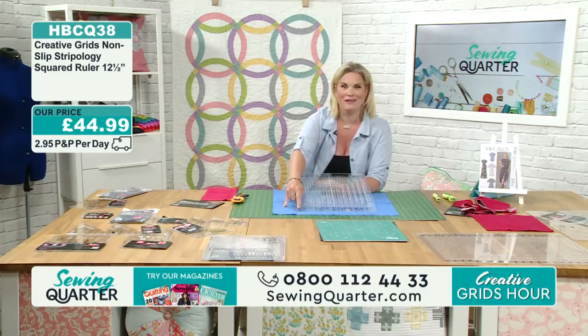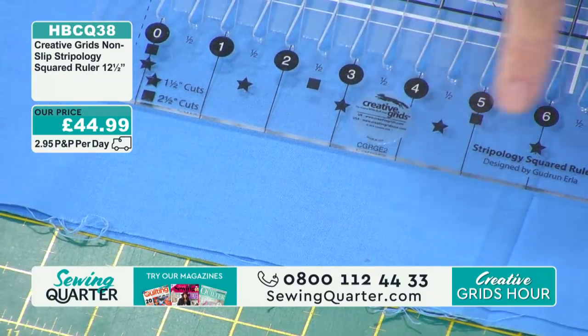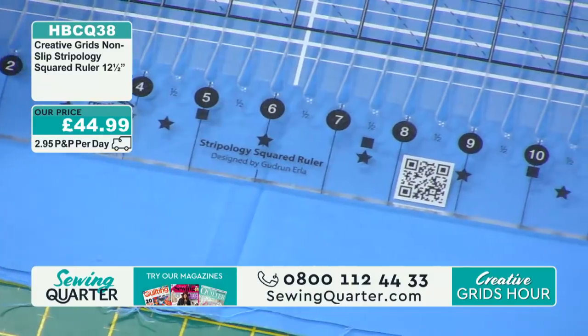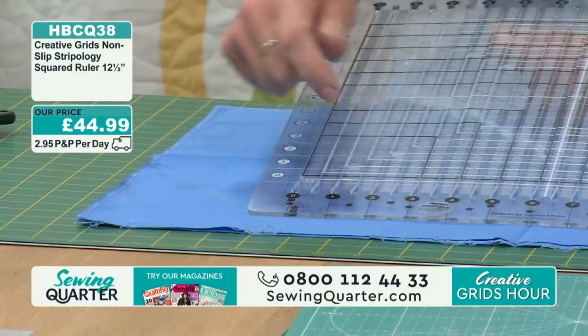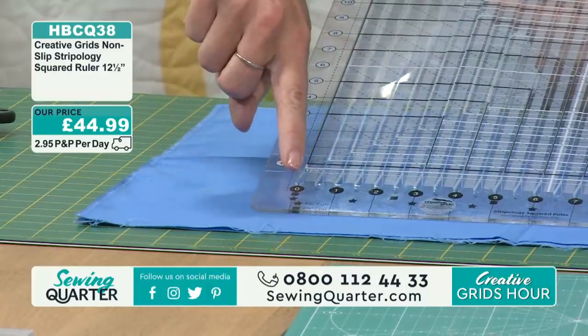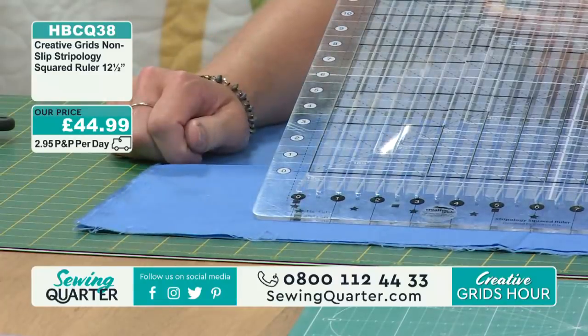Every time you see that square, you cut your 2.5-inch strip. Every time you see that star, that's a 1.5-inch strip. Every single one, as with the other ruler, is a 1/2-inch increment. Each one of these is a 1/2 inch. But Natasha, sometimes I want 1/4 inch. That's fine. On both rulers, you've got this dotted line there, which is a 1/4 inch. If you move it over, you get your 1/4 inch increment.